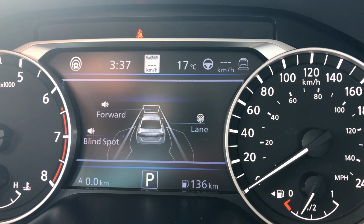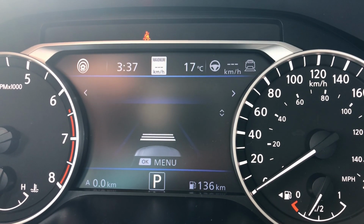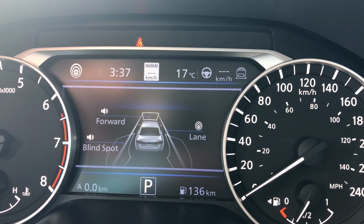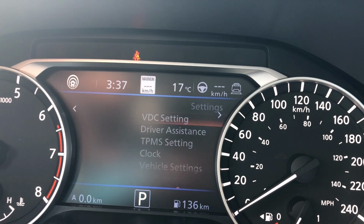Now turn it back on, and when I hit that, it's also going to bring up any safety features. So you can see I have the forward collision system on, I have blind spot on, I have lane departure detection system on, so all those systems are on. Okay, enough of that. Press over one more time.